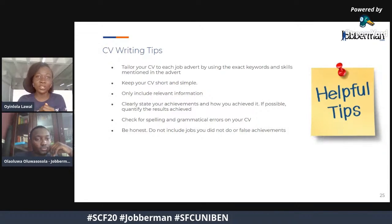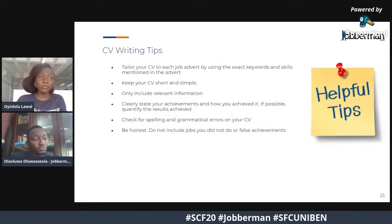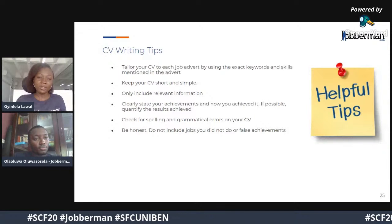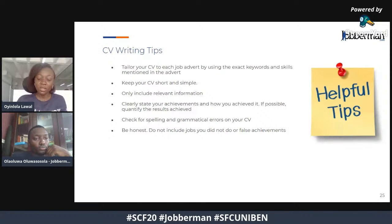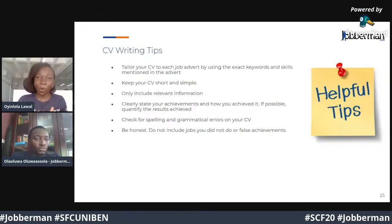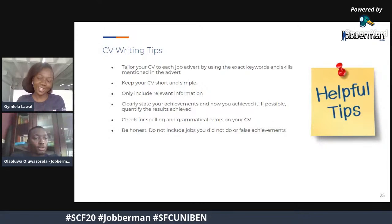Even if your job experience, maybe you're applying for a particular job, and the time you held that particular job title was maybe 4 years ago, and you had some other job since. You shouldn't put it up first. It should still be chronological.